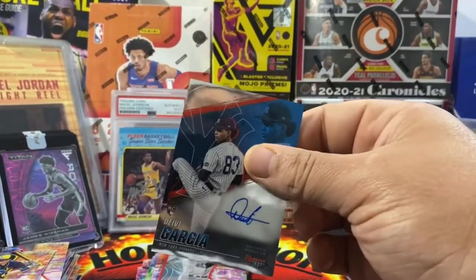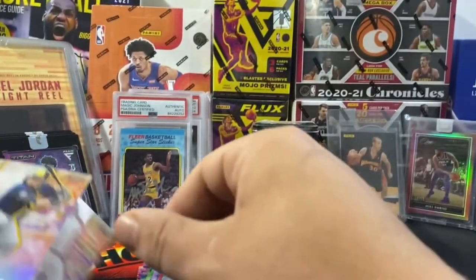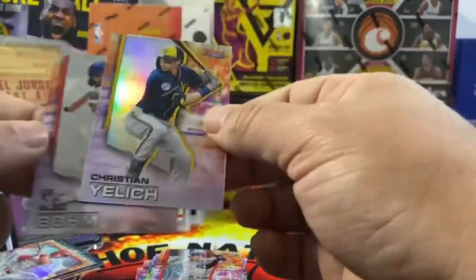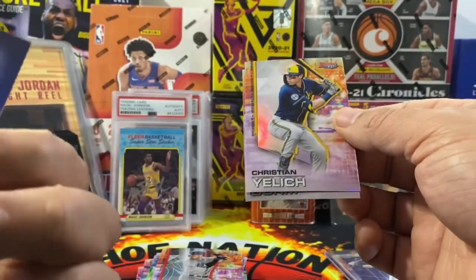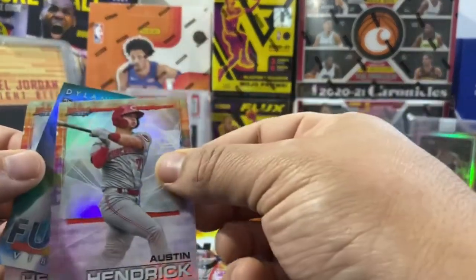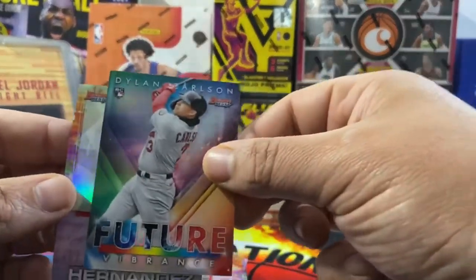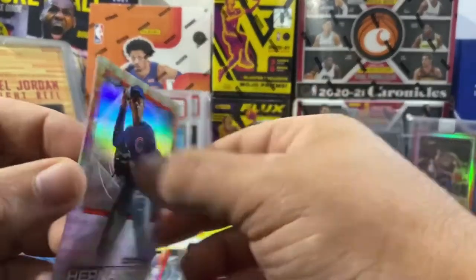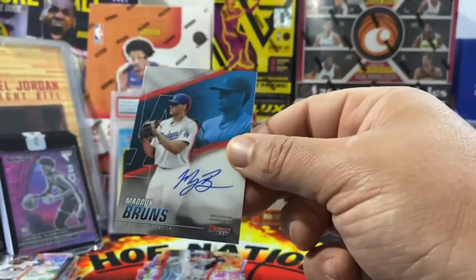Our autos were lackluster with Deivi García. Never heard of him. Got a Christian Yelich refractor, Alec Bohm rookie card. Yermín Mercedes, I like the designs on those rookie craftsmanships. Dylan Carlson right there. No, Austin Hendrick, sorry. That's an Austin Hendrick refractor. There's Dylan Carlson right there. Future Vibrance, a Christian Hernandez refractor. Maddux Bruns auto.